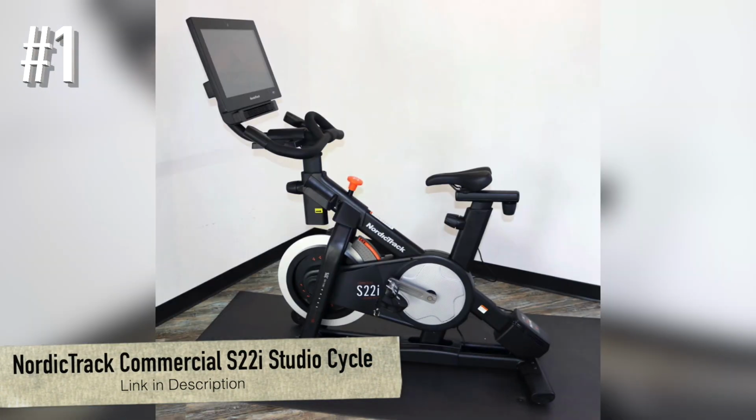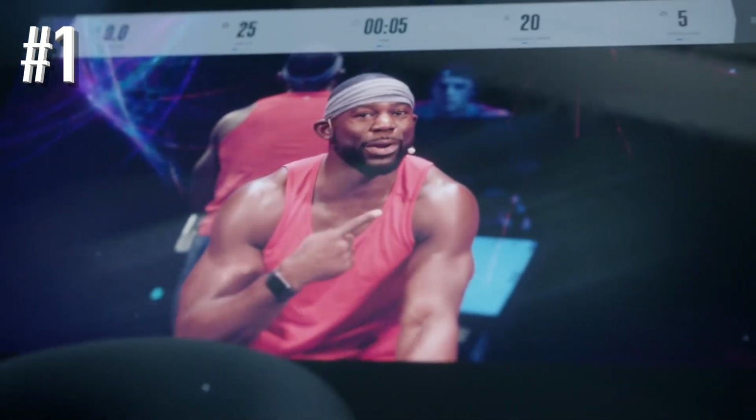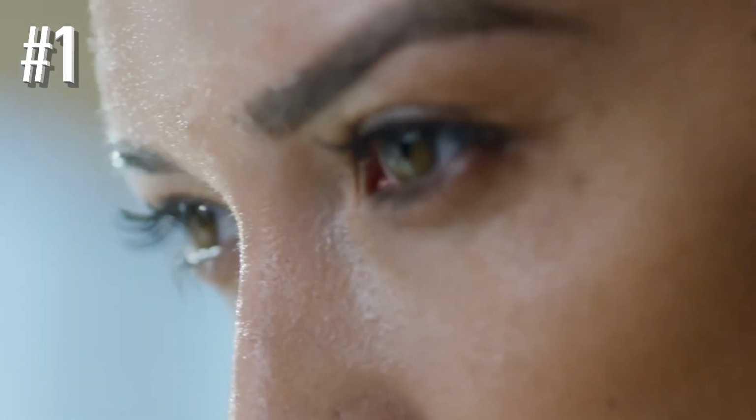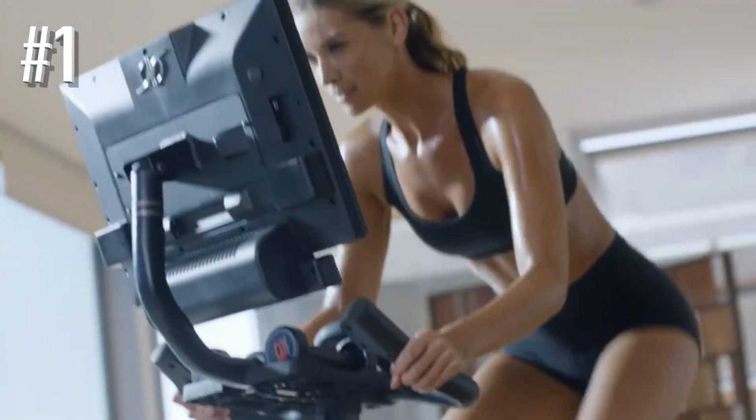Number 1. NordicTrack Commercial S22i Studio Cycle. NordicTrack combines the simplicity of a traditional indoor bike with modern connectivity, giving you the option to join live studio-style classes led by professional instructors or select from a library of recorded workouts through its iFit app, free with the purchase of the bike. Recorded guided workouts follow professional instructors as they ride courses that exist in the real world and lead you through the workout.